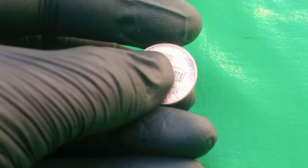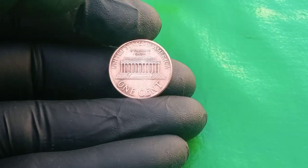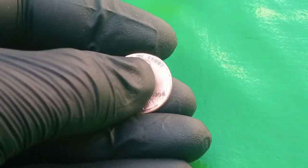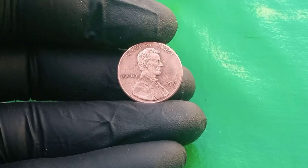Once they're gone, they can't be recreated. This scarcity, paired with the historical or accidental nature of their creation, makes them highly desirable in the world of numismatics. So, what should you do if you find a 1996 wide AM penny in your collection or your change jar?